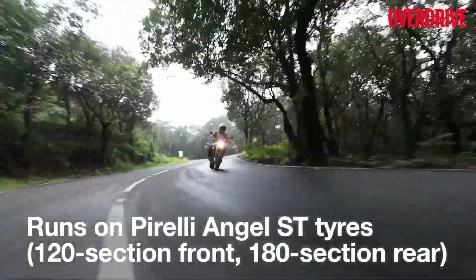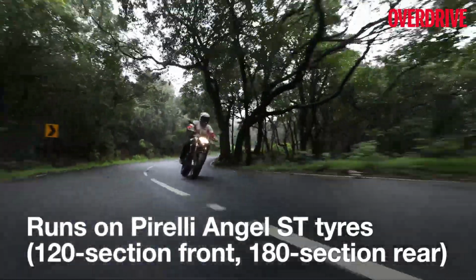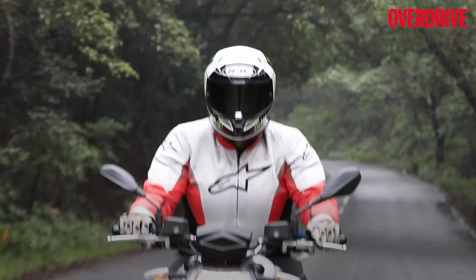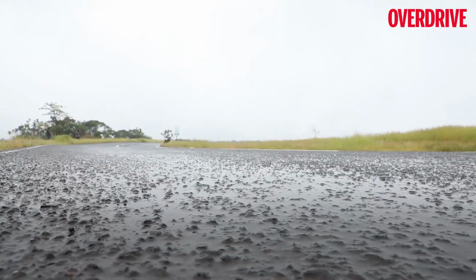The Pirelli Angel ST tyres offer good grip even on wet roads, which makes for a confident feel. But on the whole, I was left wanting for a lighter, nimbler feel from the motorcycle.